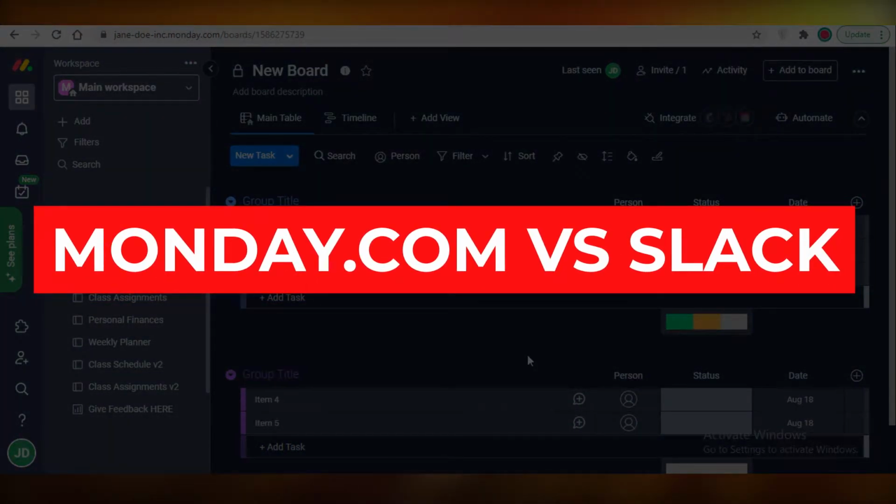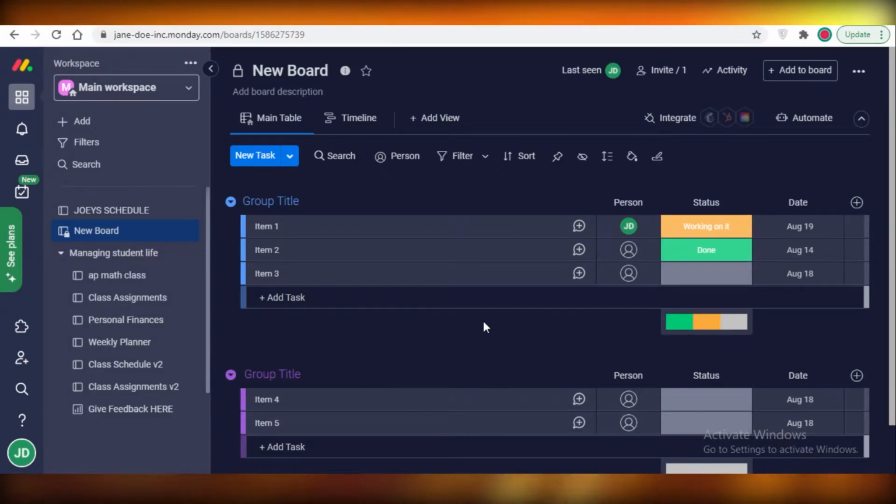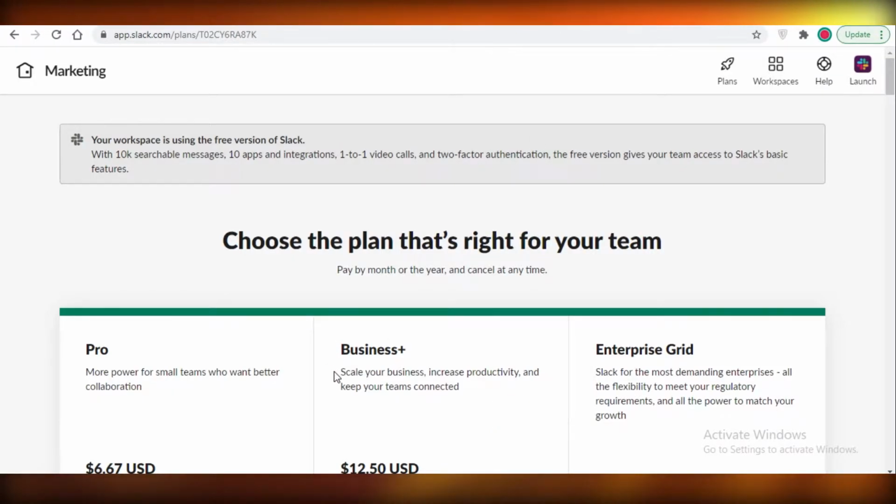Monday.com versus Slack, which is the better project management software? Hey guys, today I'm going to be showing you the comparison between Monday.com and Slack and how they both stack up. Before I show you their platform and internal workings, I will first show you the different price plans available on both of these applications.